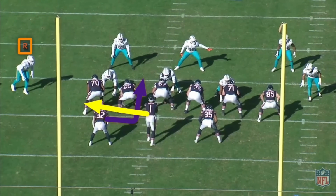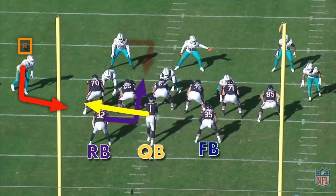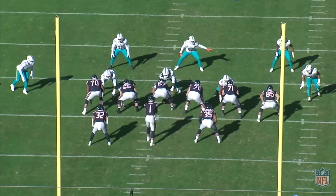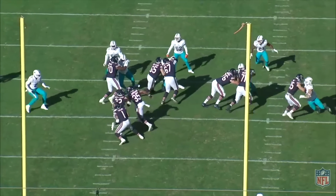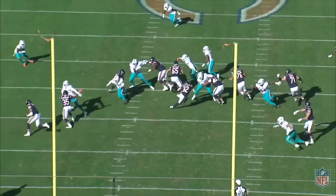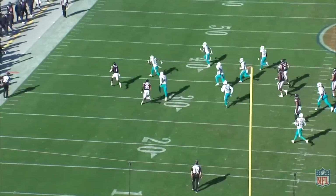This is the same zone read concept, and the Dolphins are using plug and sit. Bradley Chubb is the read defender, but teams, not even the Ravens, don't typically run this with a split back formation, with the fullback Kari Blasingame running directly at Chubb at the snap. He's used to being unblocked in the zone read game, so his brain short circuits a bit when he sees it, creating tons of room around the edge.